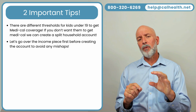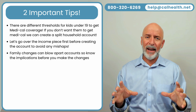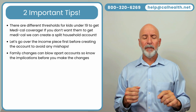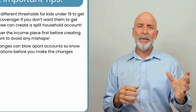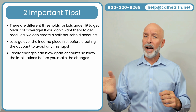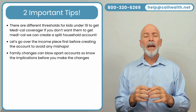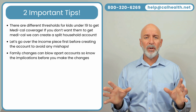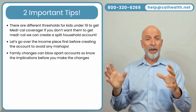The other error we see is around this. It's not so much an error, but changes in family can blow things apart. So we'll have situations where someone was getting a huge subsidy, maybe making $25K. They get married mid-year, and that other spouse is making $200K or $100,000. They don't make any changes. They continue along. Come tax time, boom, they're married.